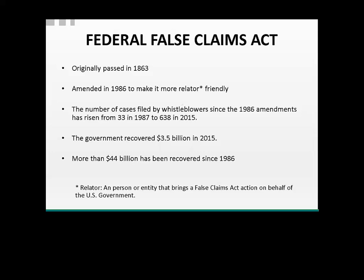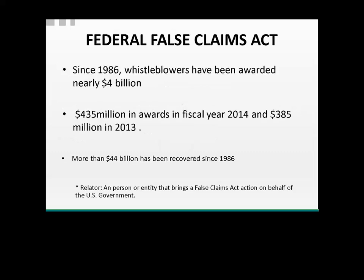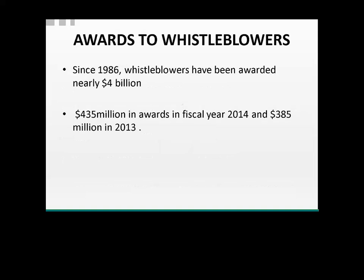Qui tam is a shortened version of a long Latin sentence that means he who files a claim on behalf of himself as well as the king. Now, these whistleblowers took significant risks to provide the information of fraud to the government, but fortunately, the False Claims Act rewards doing the right thing. Since 1986, whistleblowers have received over $4.7 billion under the False Claims Act. In recent years alone, whistleblowers helped recover approximately $3 billion and were rewarded $435 million.